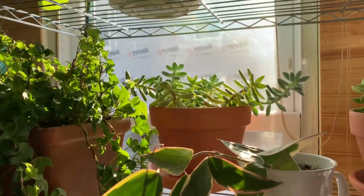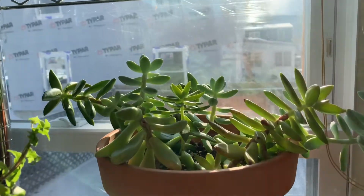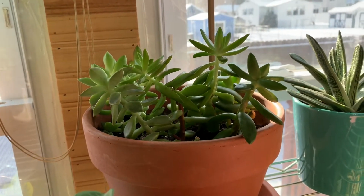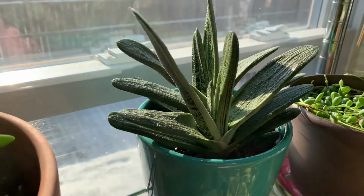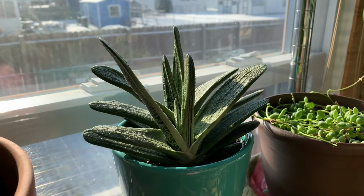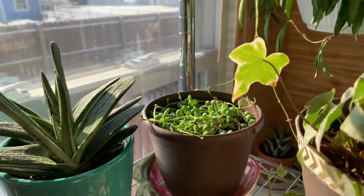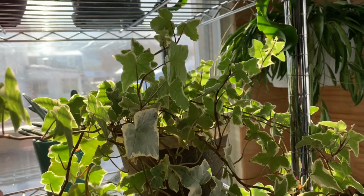Okay, back here is just a succulent dish, which seems to be doing okay. Back here is another little succulent dish. To the right of that is my Gasteria. I love this guy, it's beautiful. So easy to care for. And to the right of that is a string of raindrops. And to the front of that one is another ivy. This one is an English ivy.